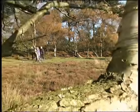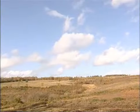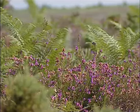And what the people are going to see are big skies, wide landscapes. In some areas the vegetation will be dominated by heather, in other areas it won't. It will be aster grassland or even still large areas of bracken.